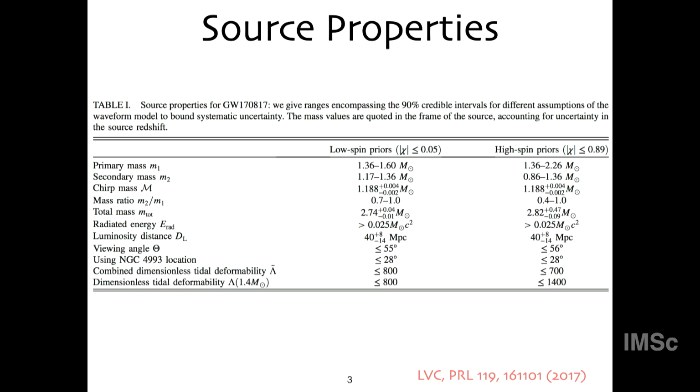Since this is a more conservative choice, you get a broader constraint on the component masses. And the same goes for the second mass. Equivalently, you can also see, if you look at the mass ratio, that it is constrained between 0.7 and 1, with 1 being the equal mass system and 0.7 of course the asymmetric system. If you consider the limit on the spin priors as 0.05, then you constrain it better. And again, because the spins are correlated with the mass ratio, you get poorer constraints when you go for the more conservative choice.